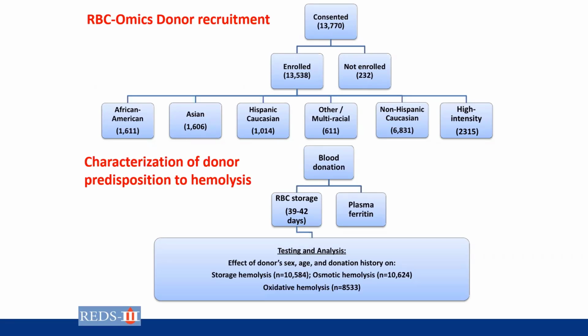Those are people that we recruited who have given blood at least 10 times within the past 2 years. So essentially they're giving blood close to the maximum rate that they can. The maximum rate you can in the US is about 12 times a year. So those people were mostly giving at full intensity. Then we subjected the blood to a number of hemolytic assays, storage assays, osmotic assays, and oxidative assays, just to try to establish just how robust the cells are and to establish a phenotype for the blood.